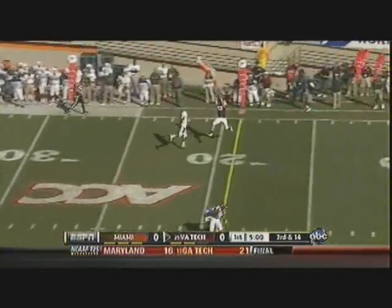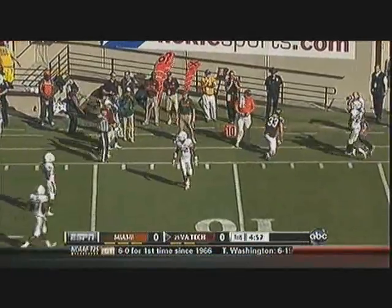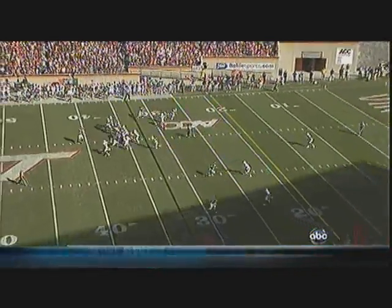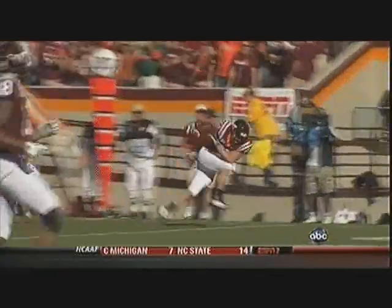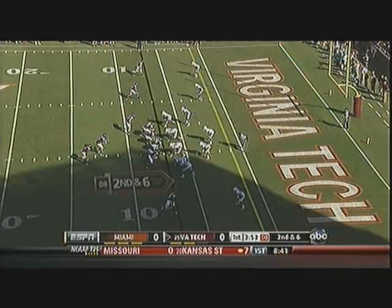Pressure coming from Miami. And the pass caught by the tight end Chris Drager. Only his second catch of the entire year, 22 yards. That's a true freshman. This is just poor timing on the blitz. You're going to have single coverage on the outside, and when you're asking a true freshman linebacker to cover one-on-one out there, it's going to be hard. I got tired watching it.